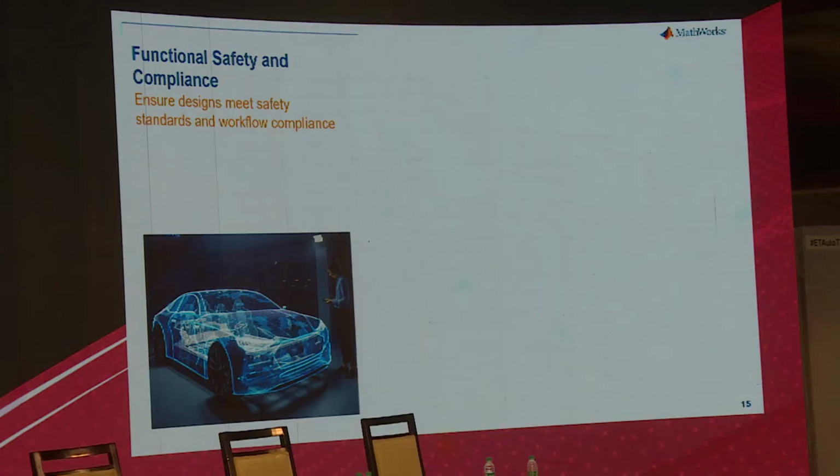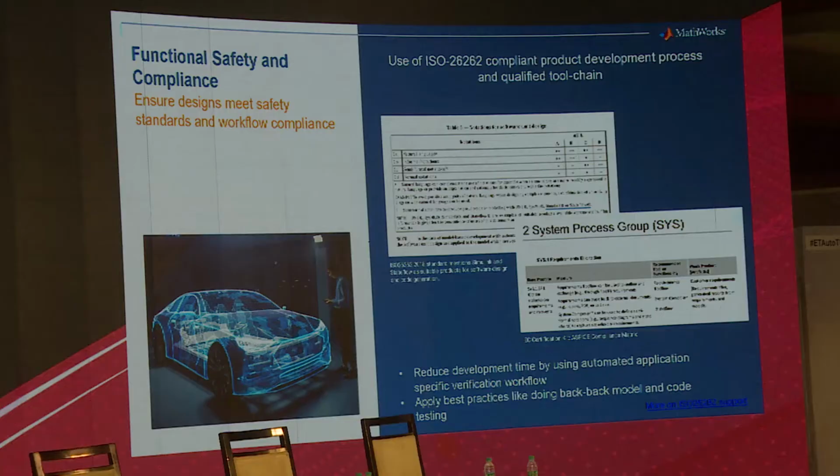That's about functional safety and compliance. Functional safety is an integral part of automotive development, and ISO 26262 defines the complete development process for E&E systems, electrical electronic systems. So what do we mean by complete development process? Requirement specification, design, implementation, integration, verification, validation. So it's about having the complete process. The solution is one needs to use an ISO 26262 compliant development process as well as a qualified toolchain.